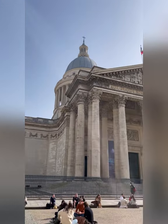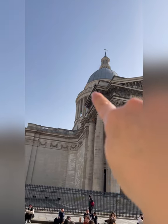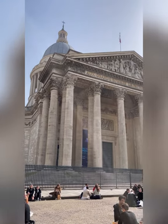Isn't this great? So, they renovated it at the top. You can see that little roundabout there. You can actually go all the way up there. You've got a fantastic view of Paris if you can get up there.